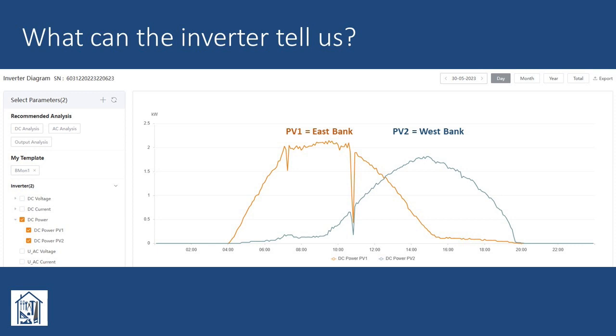The traces shown here are for the 30th of May, which was a pretty decent day with almost continuous solar coverage, apart from the clearly visible dip around 10:30 in the morning when a cloud must have passed over. Whilst these traces indicate we're generating more power from the east bank than the west bank, the PV1 trace being taller and wider, they don't really tell us much more.